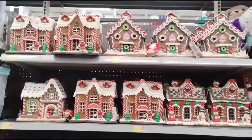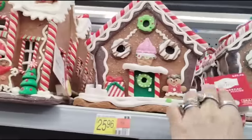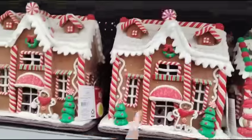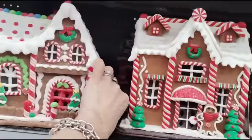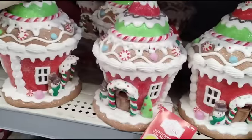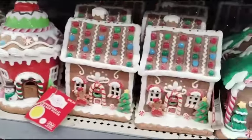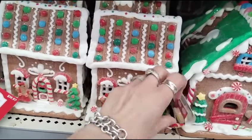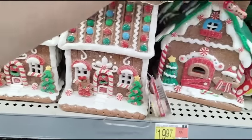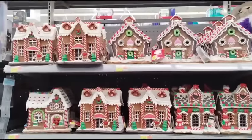And they have a lot of gingerbread houses. Like, these are $25.96. And of course they light up. I like the one with the ice cream. Those are cute. This is $25.96. And then the cupcakes. I like these. These are $19.97. But I got some at Goodwill for a really good price, so you guys will see those in the home tour. And these are $16.97. So there's a lot of gingerbread houses left, you guys. Probably because I got them out so late.